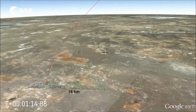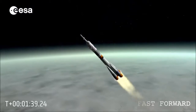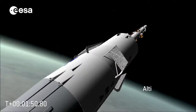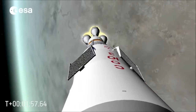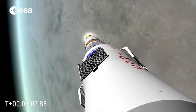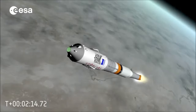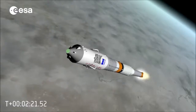Looking at the projection of the track on the ground, we can observe that the rocket has already crossed 16 kilometers. After almost 2 minutes into the flight, the rocket is at an altitude of more than 40 kilometers, high enough to get rid of the launch escape tower. A few seconds later, the 4 strap-on boosters stop firing, having consumed all the propellant they contained. Being of no use now, they are jettisoned from the main core, which continues to fire and is now called the second stage. In case of a severe malfunction at this point, the spacecraft can still separate from the rest of the rocket and come back safely to the ground without the need for additional propulsion.